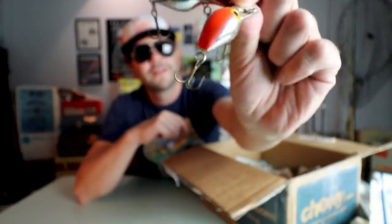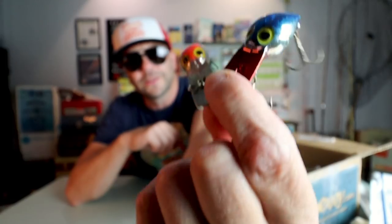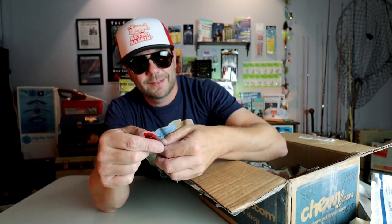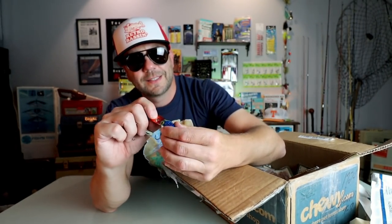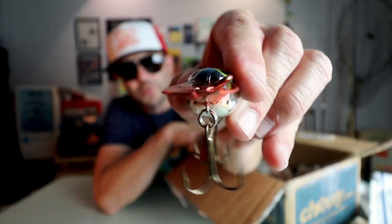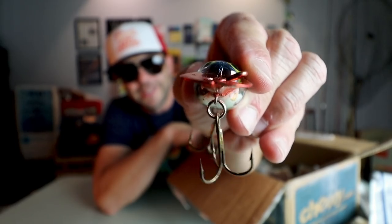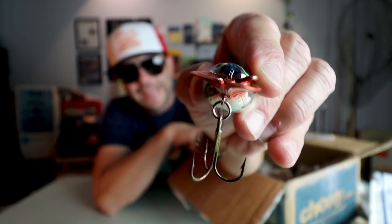Oh, look at those. Wow. And you can totally tell that's a pre-Rapala Wiggle Wart. Look at that lip. That thing is all crooked. Crooked and catchy.